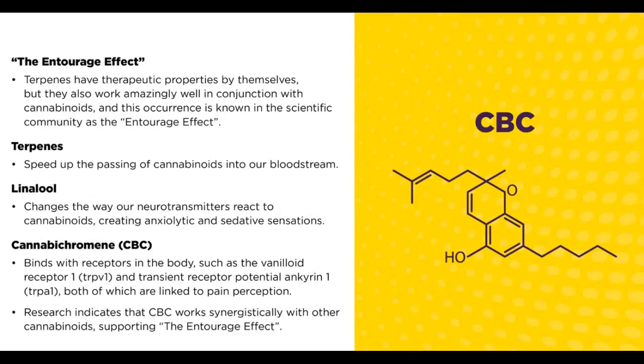The entourage effect. Terpenes have a therapeutic property by themselves, okay? But they also work amazingly well in conjunction with the cannabinoids. This occurrence is known in the scientific community as the entourage effect. So if you are into science, then you know what the entourage effect is. Terpenes speed up the passing of cannabinoids into our bloodstreams, right?